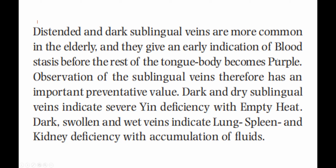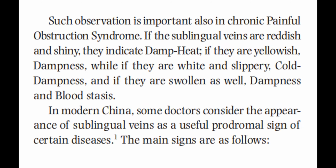So here we can observe the sublingual veins because they are the first to develop purple coloration. Observation of the sublingual veins, therefore, has an important preventative value. Dark and dry sublingual veins indicate severe yin deficiency with empty heat. Dark, swollen and wet veins indicate lung, spleen, and kidney deficiency with accumulation of fluids. Such observation is important also in chronic painful obstruction syndrome.